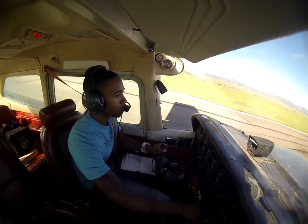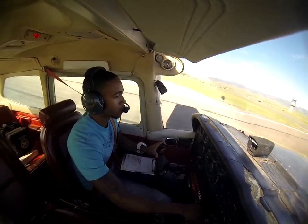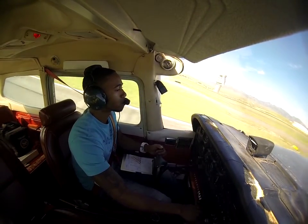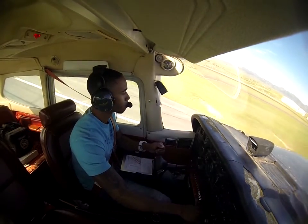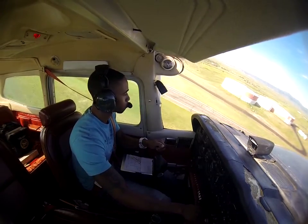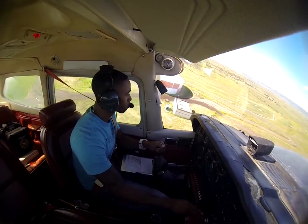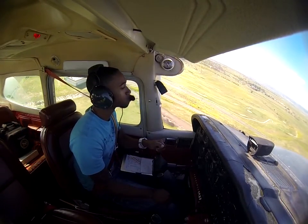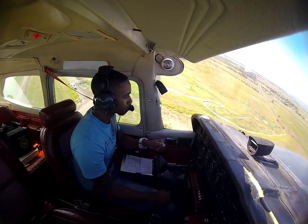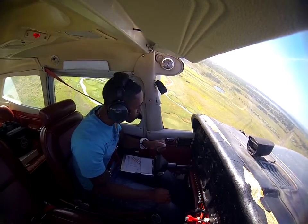47 Echo, start left crosswind when able. 47 Echo, we'll start left crosswind when able. That's a 5 Alpha Uniform, northbound. Northbound, 5 Alpha Uniform. That's a 6 Juliet Alpha, runway 29 left, clear to land. 29 left, clear to land, 6 Juliet Alpha, thank you. Citation 5 Foxtrot Papa, runway 29 left, clear for takeoff. Left turn to Centennial is approved. Clear for takeoff and a left turn to Centennial, 5 Foxtrot Papa.